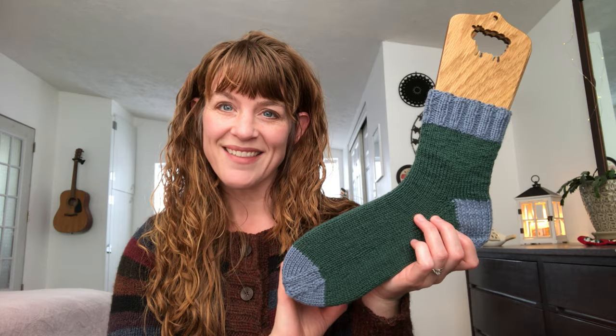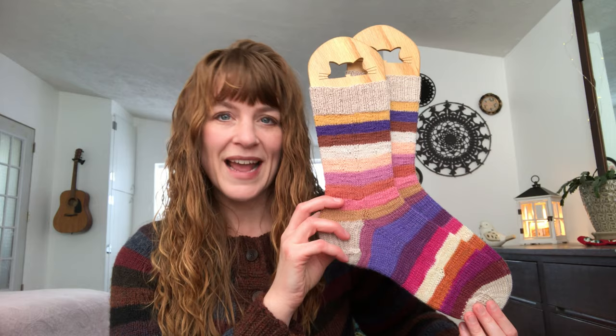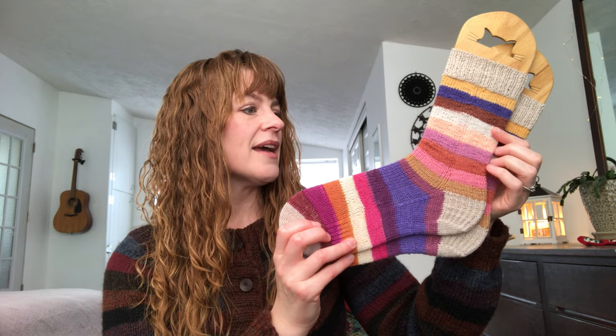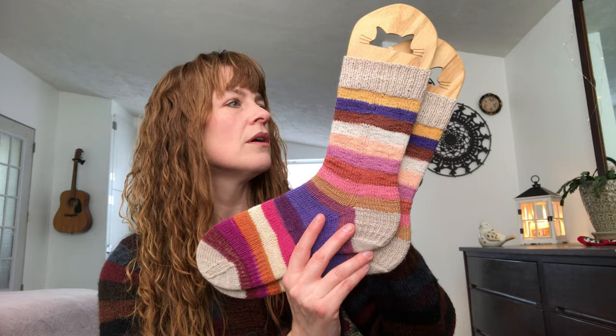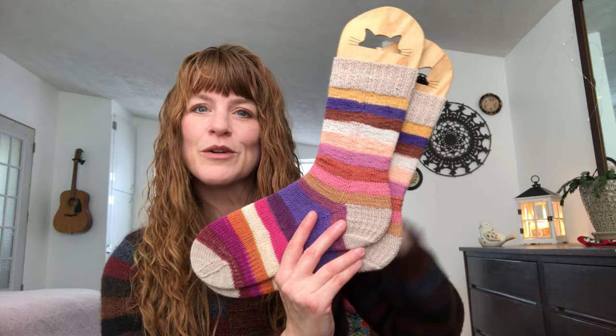I also finished my second pair of scrappy socks using the leftovers from my Knit Picks Felici socks that I knit throughout last year. I had saved all of the scraps left over from my Knit Picks Felici socks. And I love how these turned out. I think the colors turned out so cohesively on this pair of socks. So this is the second pair. I made one pair using the yarns from January through June, and then these are using July through December.